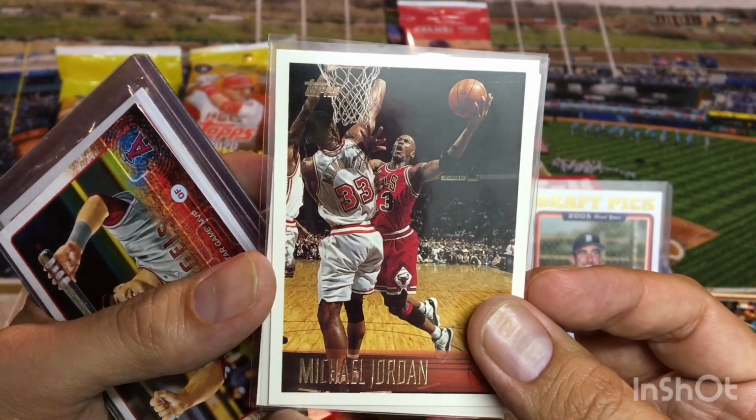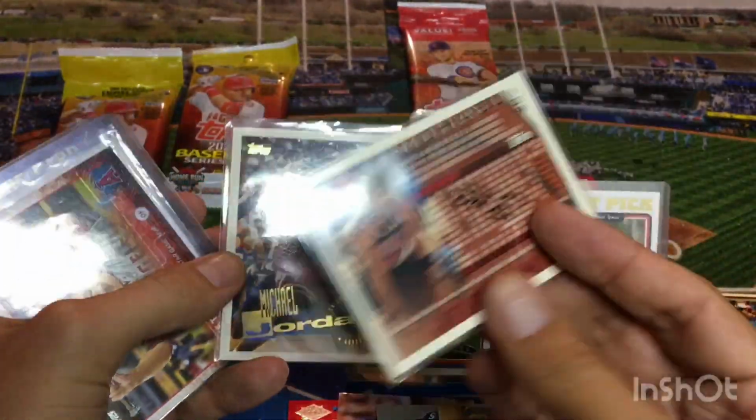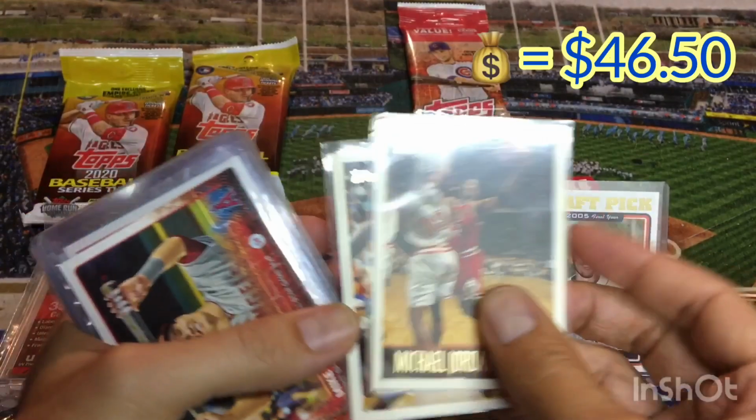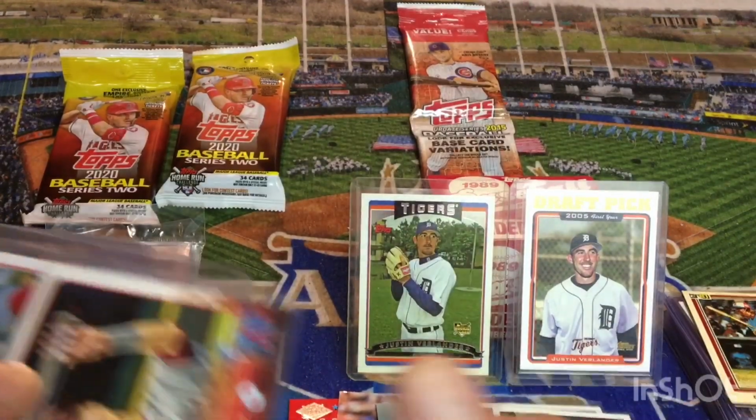Going over to Alonzo Mourning there. That is from 96, 97. That one had a $3 price. You can see it there on it. So just kind of keep a total here of what this might have been.